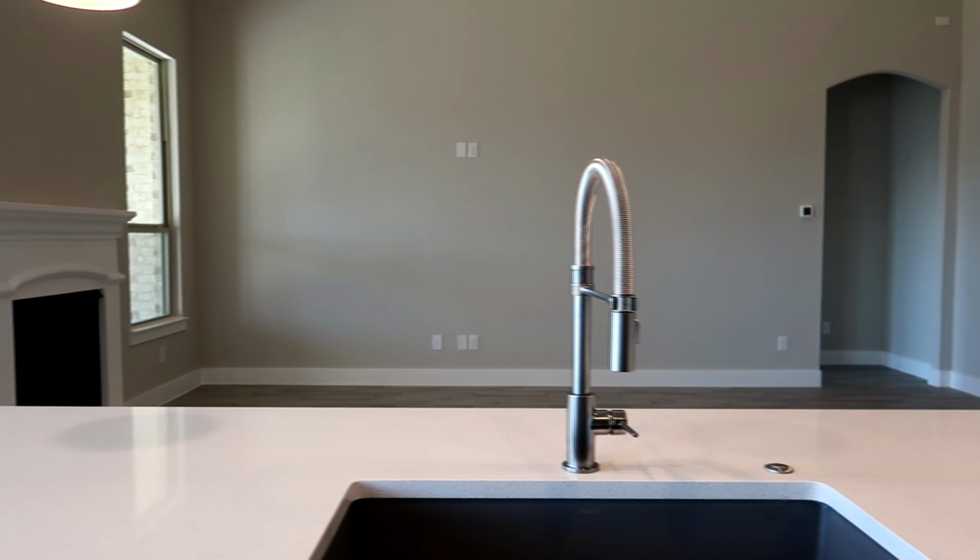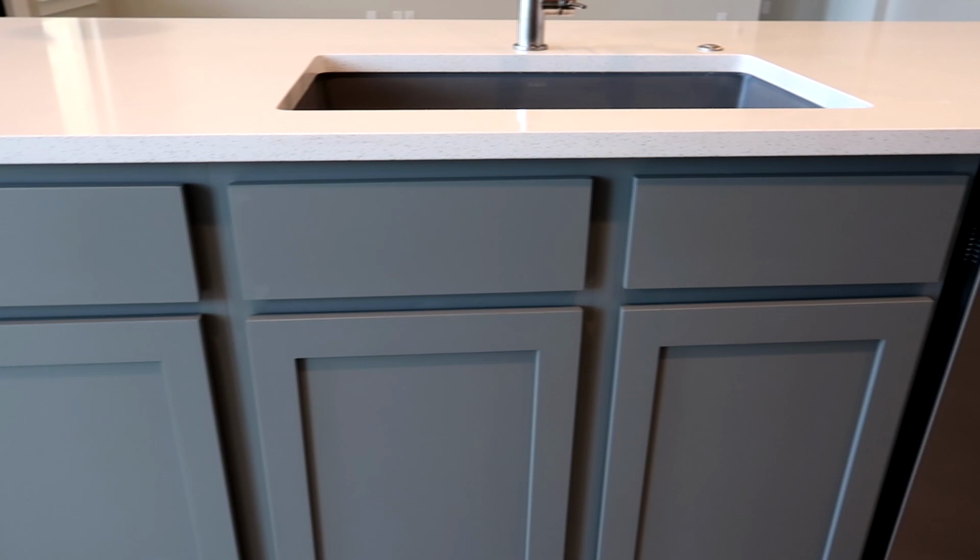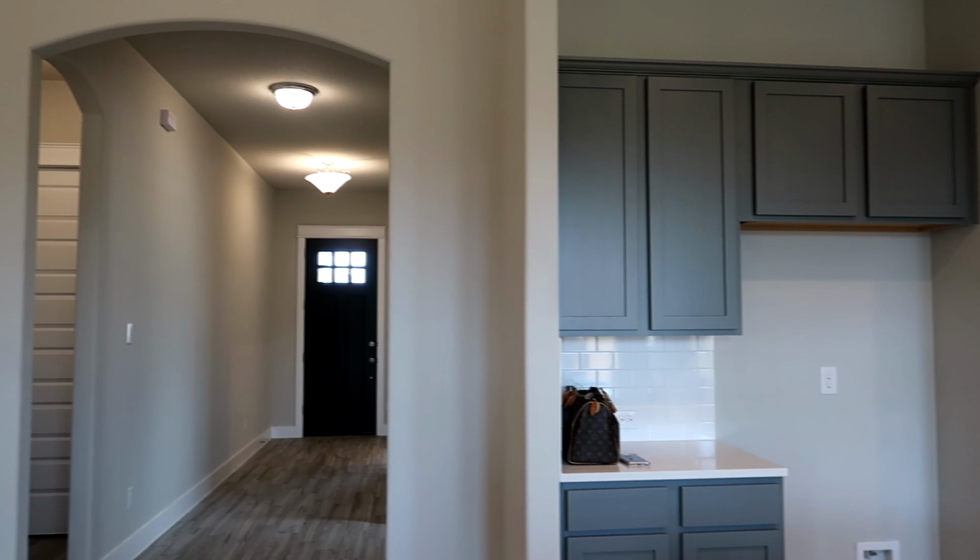The cabinets are again that North Sea shaker style cabinet. I believe North Sea is the color. I think it's a Sherwin Williams color, but don't quote me on that. But that's what the color is. Medium gray. It pulls a little more on the blue side. Depending on the lighting, it's gonna look a little bit different.